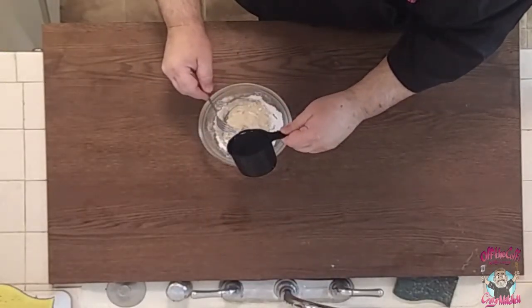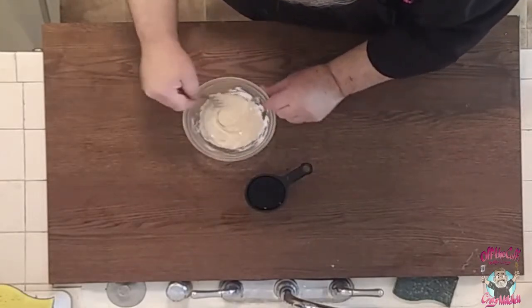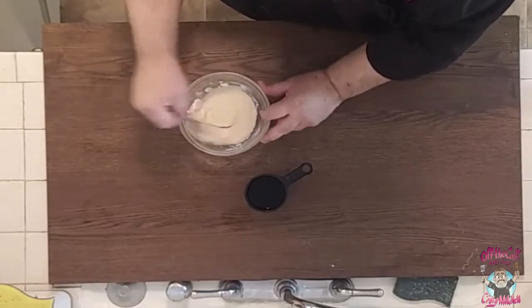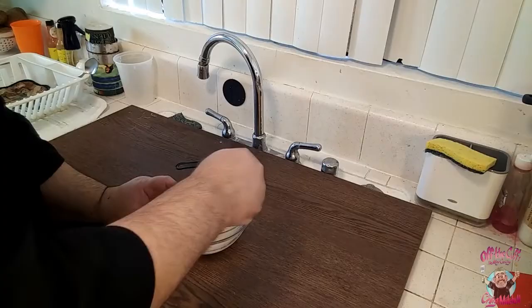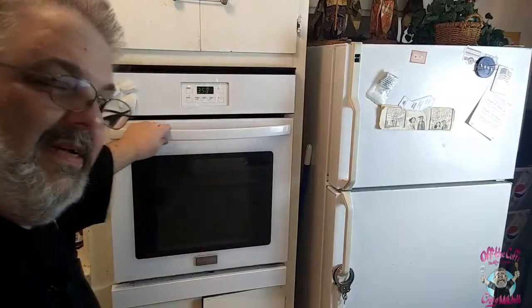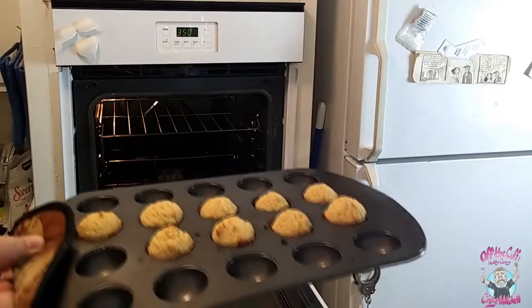Pour a little bit in, a little at a time. You can pour too much, but you can't pour too little. And you can see this is already mixing quite well. I think this is exactly what I was looking for, the glaze. 13 minutes, that should be enough. Oh yeah, there we are.